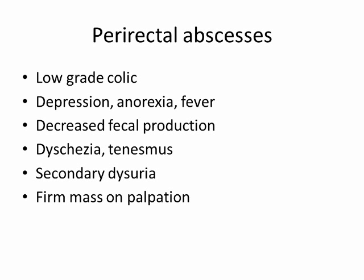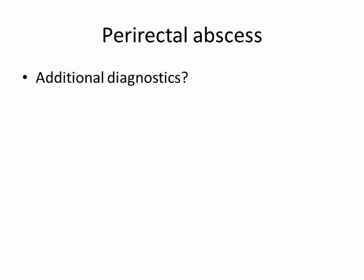And if you were to do a rectal examination, you should be able to feel a fairly large rounded mass per rectum. So then to confirm your diagnosis, what would you do? You think you've got an abscess? How are you going to figure that out?